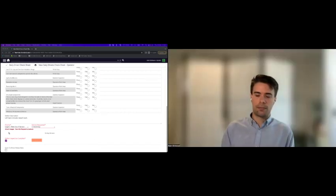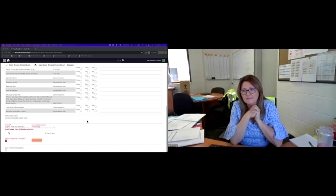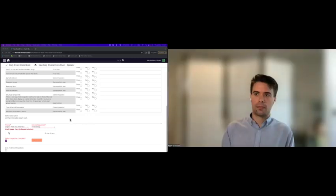Okay. And for the most part, when operators are doing this, they're not sitting at a computer. When we do it on a computer, it's very easy, but on a tablet or a phone, it's a much slower process to type. Yeah, definitely.